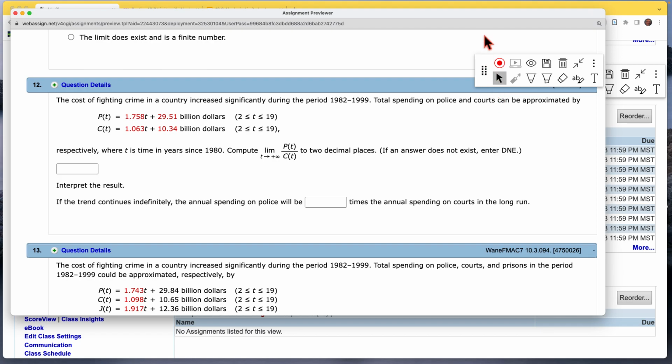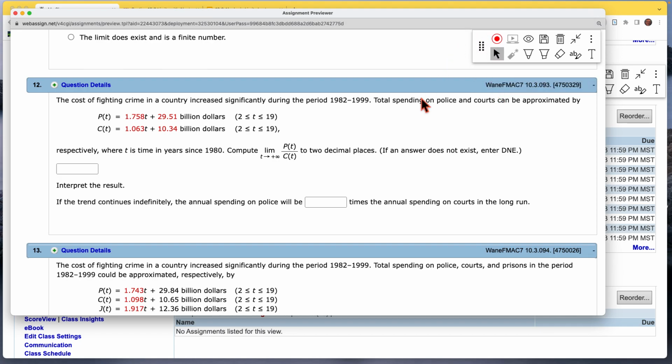Move that up. This is an application of how we would use this in business. The cost of fighting crime in a country increased significantly during the periods 82 to 99. Total spending on police is approximated by police and courts. So PFT is police, CFT is courts. And this is what I'm talking about, I don't know why they always choose negative sort of things.